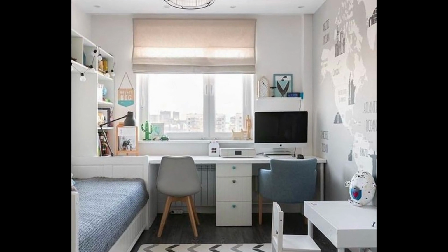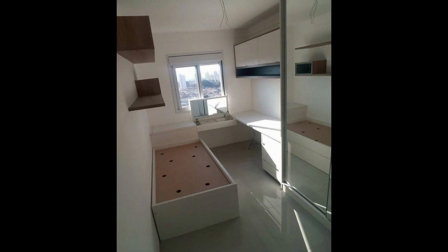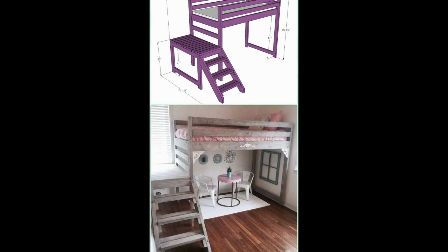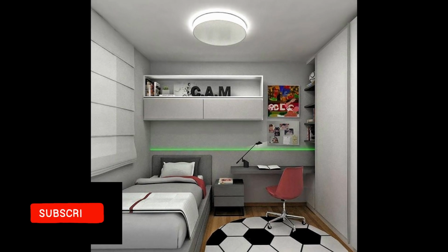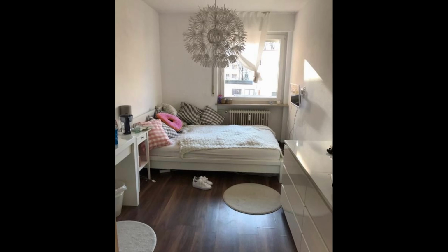Mirrors in the room. A mirror is perhaps the most traditional solution for optically enlarging a small room. You can place a mirror above a chest of drawers or a table. A wardrobe with a mirror is also a suitable solution. A wardrobe in a small room should have sliding doors, which saves even more space.